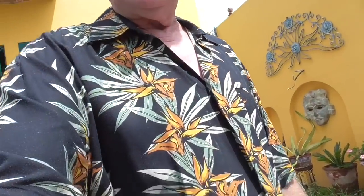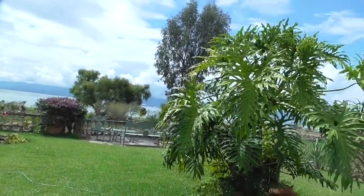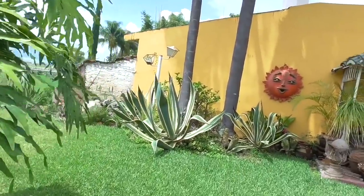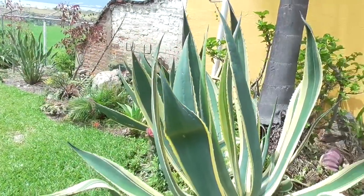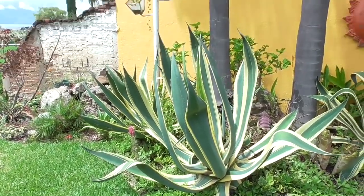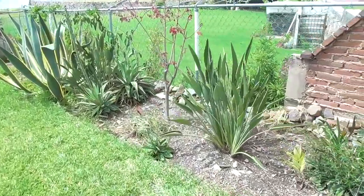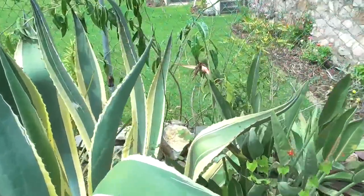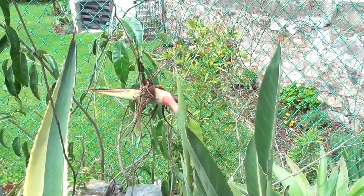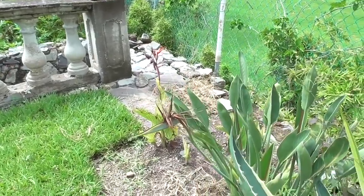Well, let's talk about my shirt. Birds of Paradise. Let's go see if we can find one. There's some over there. No, not blooming. That thing's getting way out of hand. Might be time to do something about that. This is a Birds of Paradise. No blooms. That's a Birds of Paradise. Oh, there's one, but it's seen its better days. There's some more. Seen its better days.